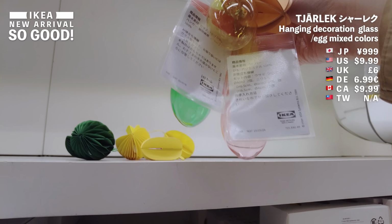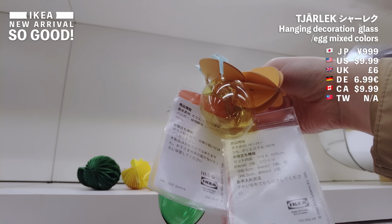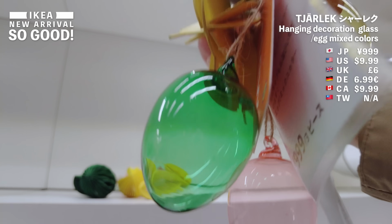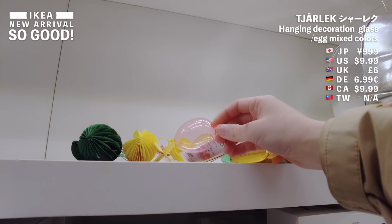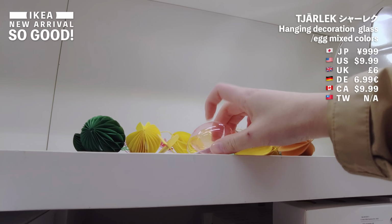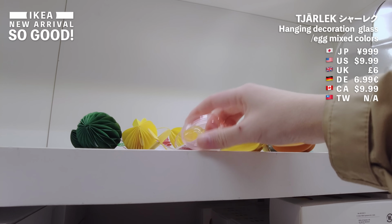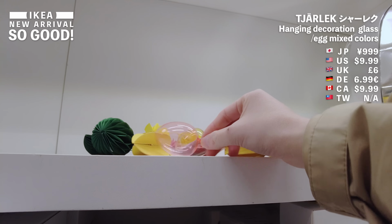It's a bit tangled with other items here, but even touching it now, I still can't believe it's glass. I keep doubting it, but yes, it's glass. It's so lightweight that I genuinely misunderstood. You might worry about it breaking, but because it's so light, I think it's actually easy to decorate with. It didn't feel fragile, at least not in my hands.